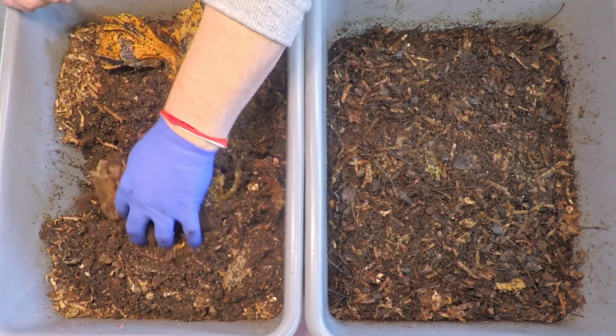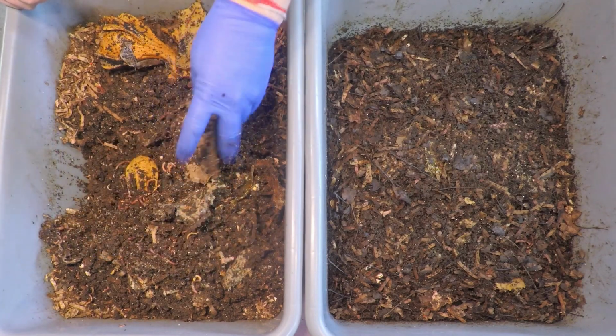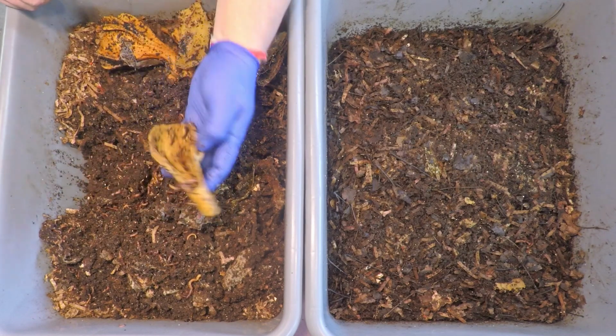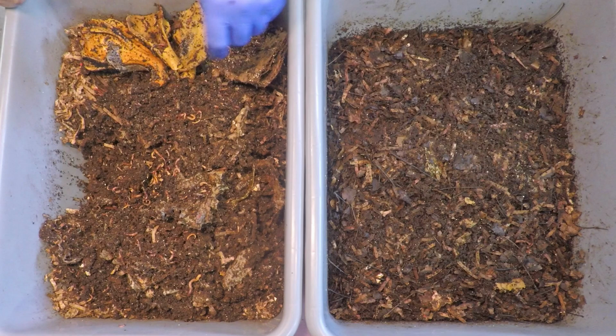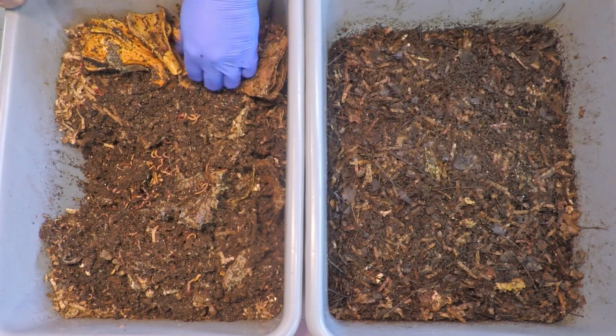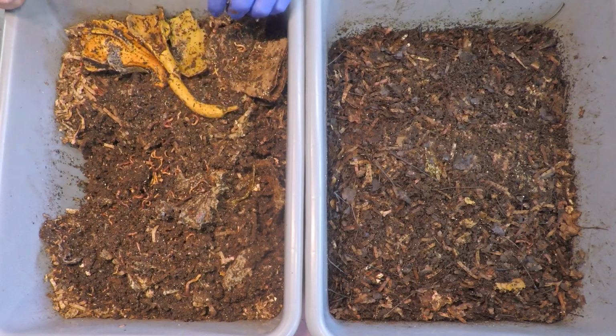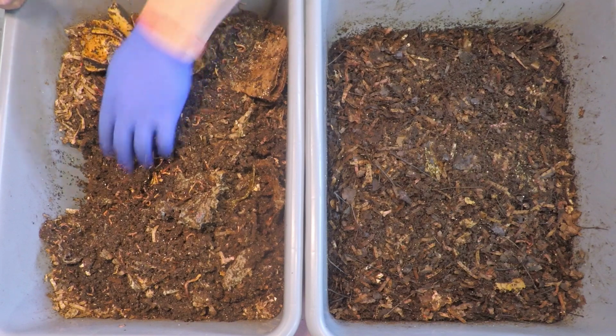And I think my main reason for wanting to come back in here so soon after the last check-in was another chunk of gourd. This is the one that was shared between the 2 systems, and it's the one from which this long appendage broke off. So the other bin got that other half of the gourd.